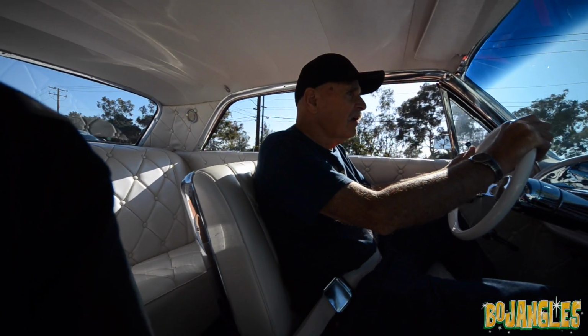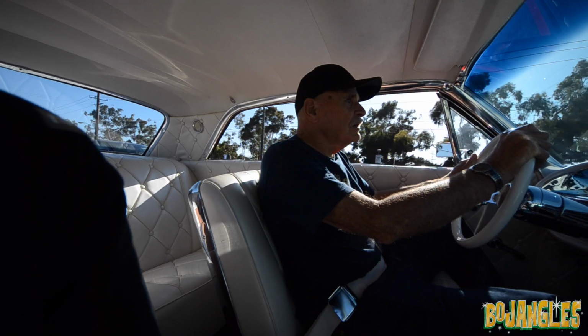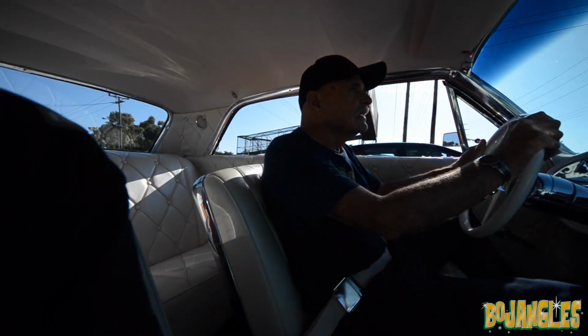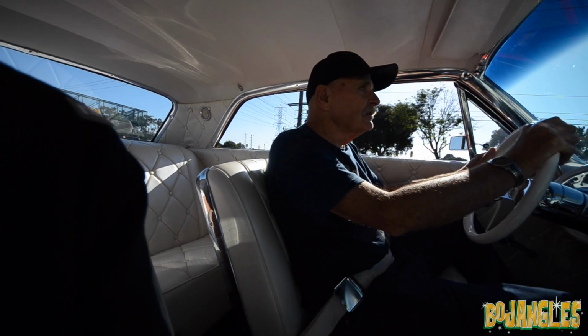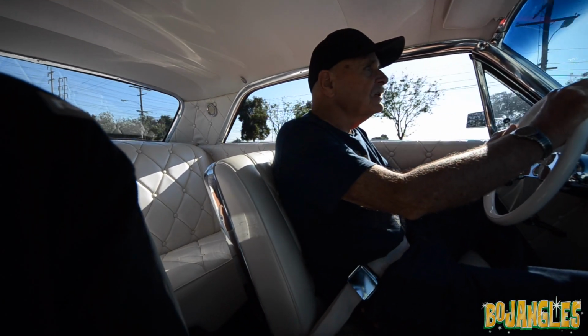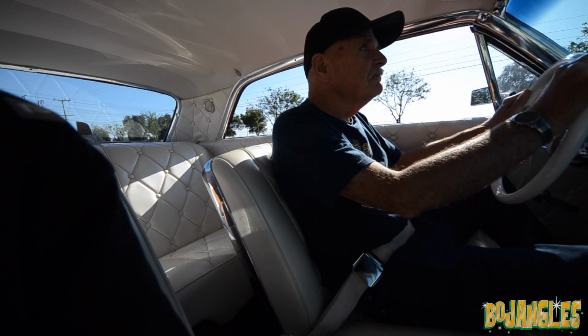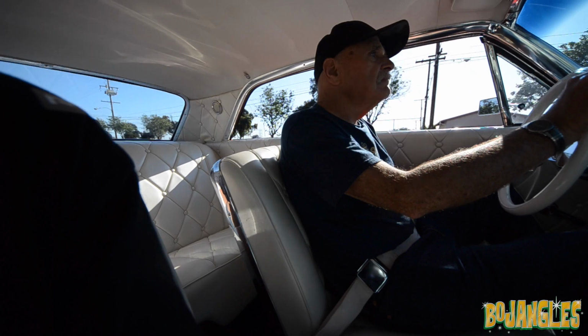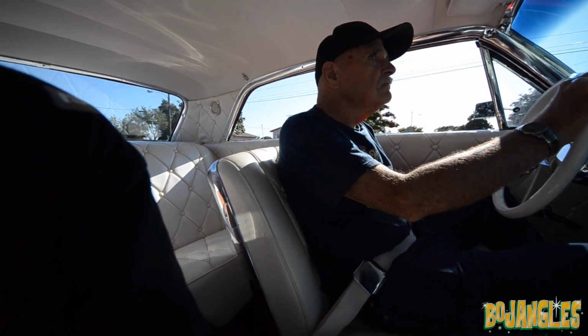I always liked the car though. One of the best ones around back then. When Alan built his car, that was before the Gypsy Rose. It was in the 60s. Oh wow. So this car was fairly new then, yeah? Yeah.